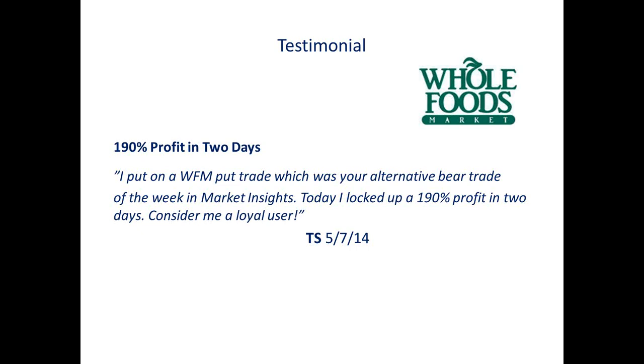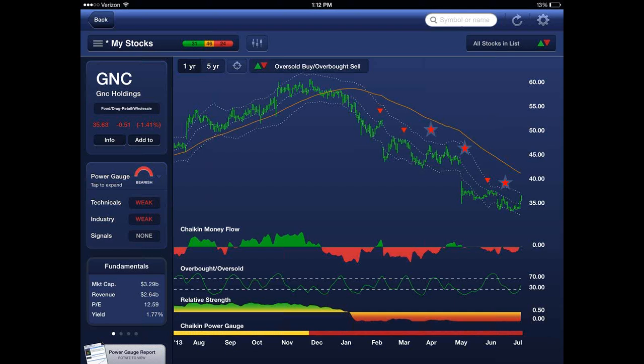So here's another example of a stock in the same industry group as Whole Foods, food, drug, retail, wholesale, GNC Holdings. This is the nutrition supplement company with all those retail stores. And the Chaikin power gauge rating turned bearish in late November. And we know that because at the bottom of the screen it went from yellow to red, at a point when the stock was still outperforming the market and the institutions were still buying it. So you got an advance warning that something was wrong with the underlying factors relative to GNC.